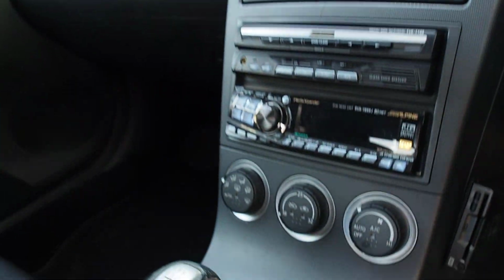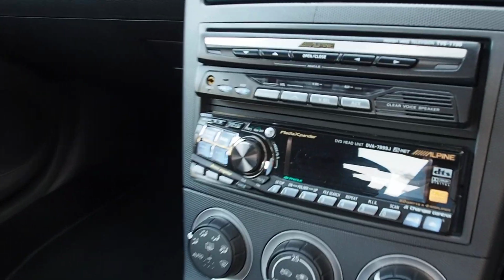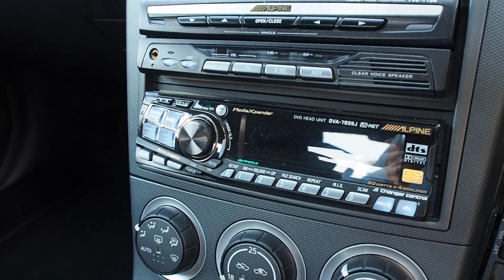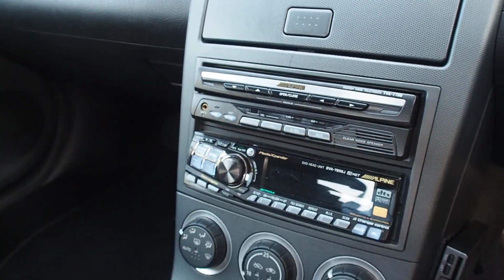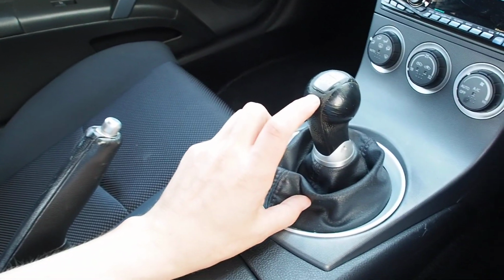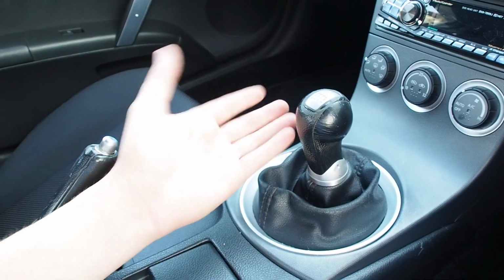Okay, climate control AC, and the AC does work. You also have a CD player here. You already saw that. There's a screen here, and then it has DVD playability through that. I find that the gear shifters are a little bit too short. I'm used to a longer gear shift, but to each their own.